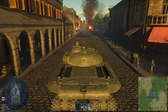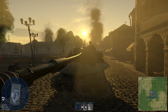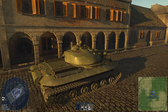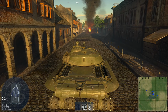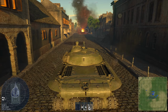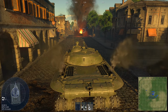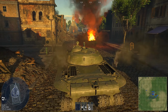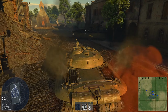We do, okay, so, the weight of this tank is 58.4 tons, which is rather on the heavy side. However, it also has a 1000 horsepower engine, which, let me quickly do the calculation, which actually gives it a pretty respectable power-to-weight ratio of 17.1 horsepower per ton. Definitely not on the fastest side, but definitely not on the slowest side either, given that this is a heavy tank with a big cannon.